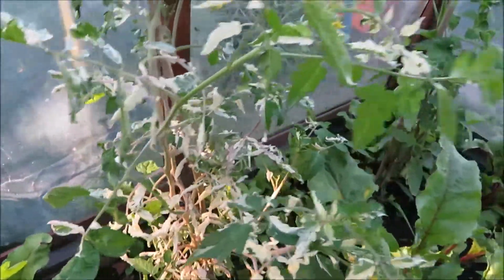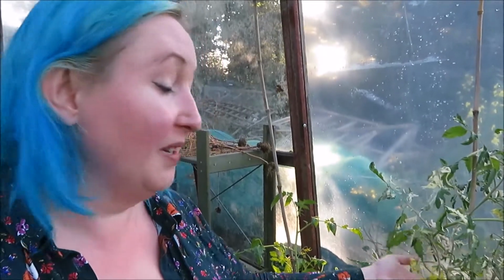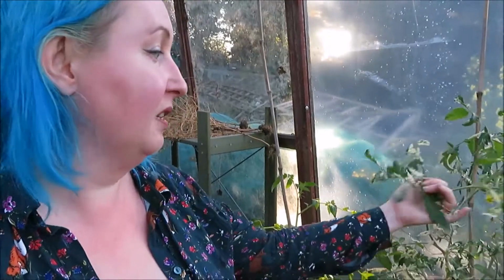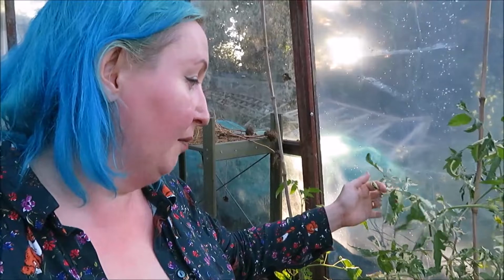The problem we've got is that as of yet, it's not set a single fruit. It's like, I'm pretty, I don't need to do fruits. It's got loads of flowers on, but nothing else. It just seems to exist, knowing that it's beautiful. And I absolutely adore it. I want to grow it again next year.